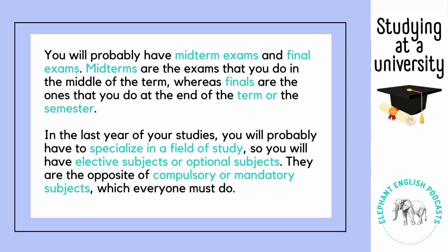You will probably have midterm exams and final exams. Midterms are the exams that you do in the middle of the term, whereas finals are the ones that you do at the end of the term or the semester.